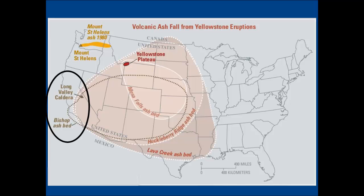This is Geology 100 Natural Disasters. This is Supervolcanoes and Caldera Eruptions Part 2. At this point, we're going to switch from the Yellowstone caldera to one that is slightly closer to Las Vegas.